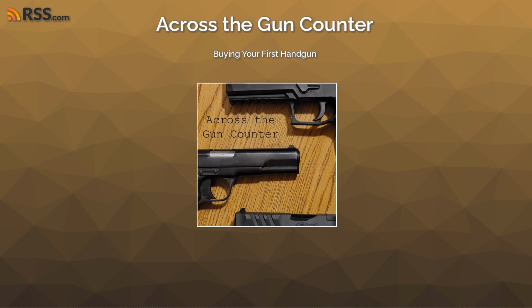So, granted, I know a lot of people are going to hate me for saying this, but I did like my Springfield XD9. It's currently up for sale at another shop right now. But yeah, again, we buy the gun that suits us at the time. For that time period, that was probably the best gun I could have afforded.